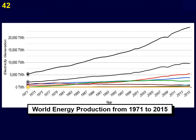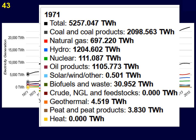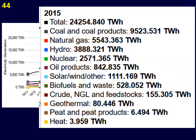This is a look at world energy production from 1971 to 2015. This is a look at the world energy production in 1971. Hydro is in third place after coal and natural gas. This is a look at the world energy production in 2015. Hydro is still in third place after coal and natural gas.